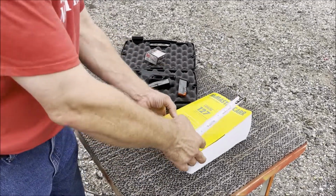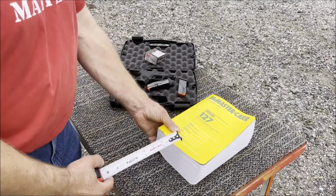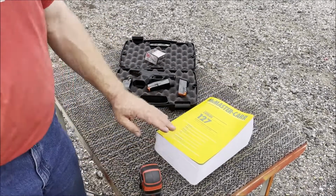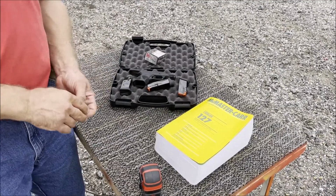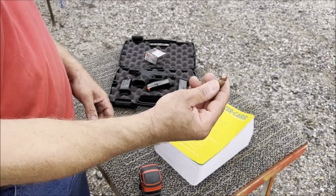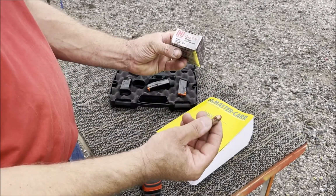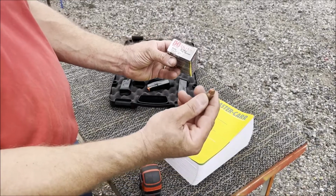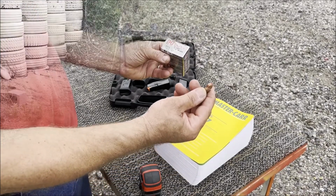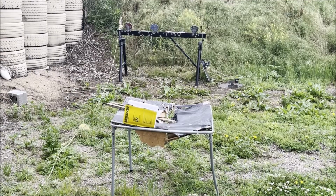Let's get the tape measure out. So catalog number 127 is 3 inches wide. What I'd like to do is do a penetration test and shoot it with the G2C in 40 Smith & Wesson. I'm going to be using the Hornady Critical Duty 175 grain FlexLock round, and I want to see if it'll penetrate it.